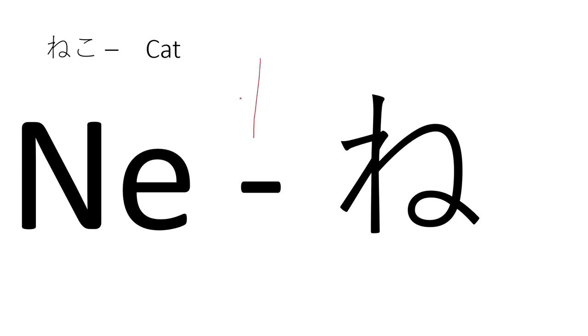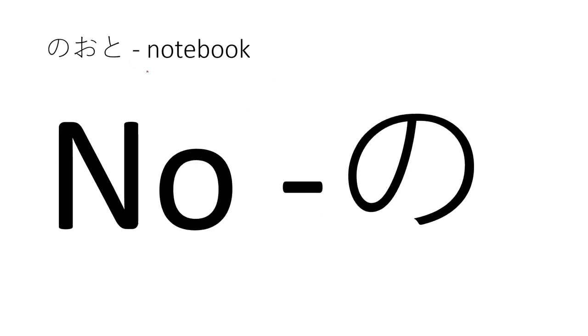The next letter is ne. First stroke, second stroke. A word with it is neko. Neko means cat.